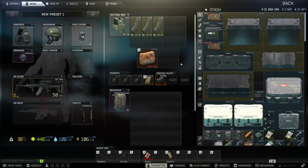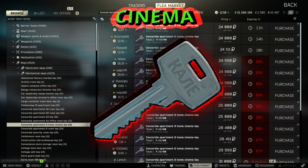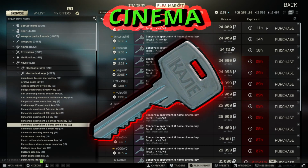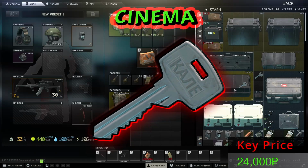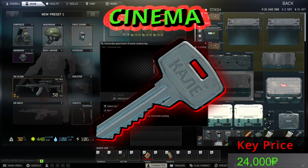Hello, Tarkovians. Today, we will continue our adventure on the Concordia buildings, and we will open Concordia Apartment 8 from the Cinema Key. The current price of 24k. Let me buy one. I don't know so much about this key. It's my first try on opening this key.